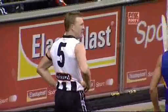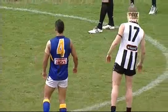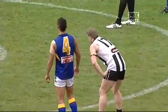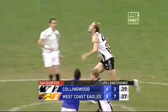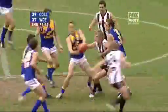Collingwood in front. Ben Davies kicks his first goal in league football. 39 plays, 37. Kerr and Burns there. Kerr's already got 11 disposals. Pies have kicked the last 4 goals. So Bree, no free kick.